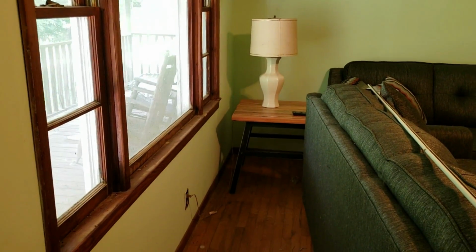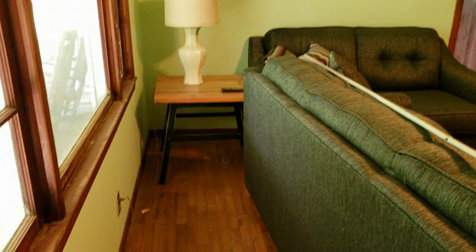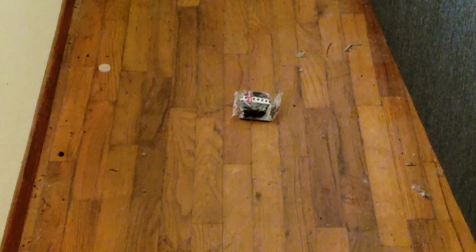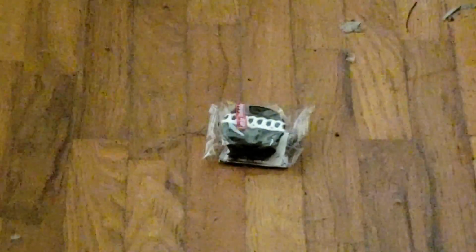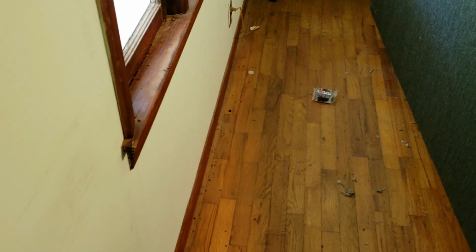So I'm still a little bit leery about opening drawers and cabinets and moving furniture, but I moved the couch and, oh, bad news, there's a Hostess cupcake underneath the couch. But good news, still in the wrapper. Sure don't look like any mice ate it. And actually, I have not found any mouse turds yet.